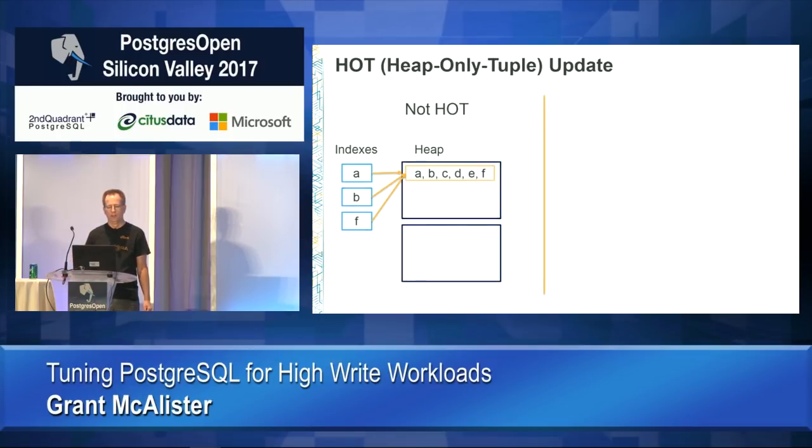Good. For those that don't, I'm going to run through this quickly. Assume you have indexes A, B, and F, and a table with columns A through F. The indexes point to the heap. If we modify column F, which is an indexed column, then in Postgres we create a new tuple in the heap, mark the old one as old, and then repoint the index to it. That means we have to make all those changes to the index pages as well as the heap page. This occurs if you're updating any column that has an index.